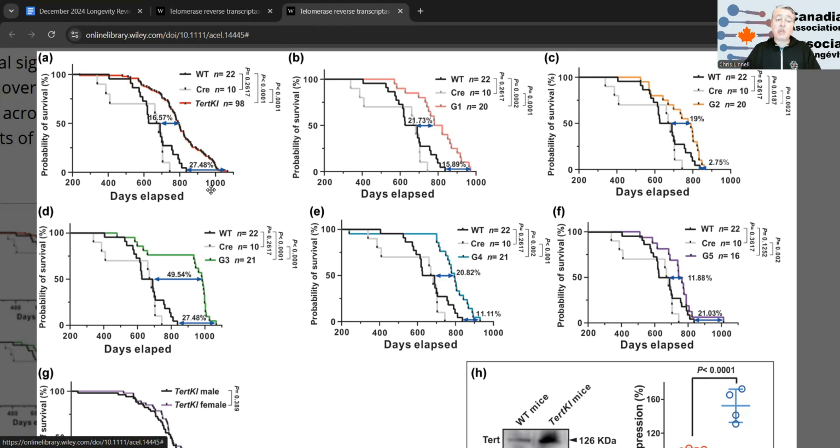Now, I should just mention the researchers say that the control mice lived slightly shorter than the average black 6 mouse lifespan. However, that shortening was probably because of the specific housing conditions of those mice, but that should also have affected the treated mice.